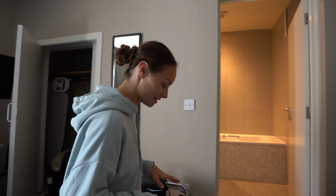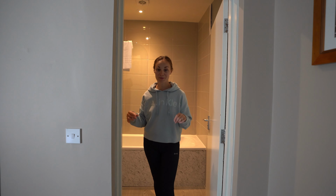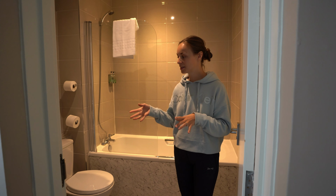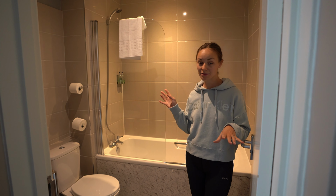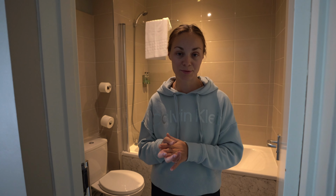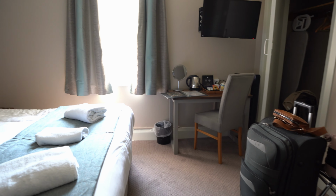And there are these 2 steps to get into the bathroom where there is a bathtub and a toilet and a small sink. It looks very simple, but everything looks clean, which I appreciate. So I cannot be more thankful. I have to say, nice surprise.